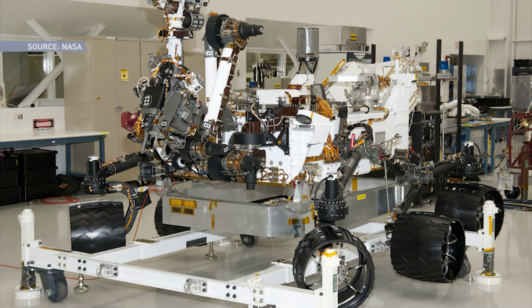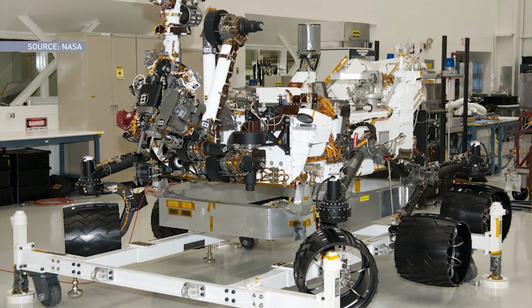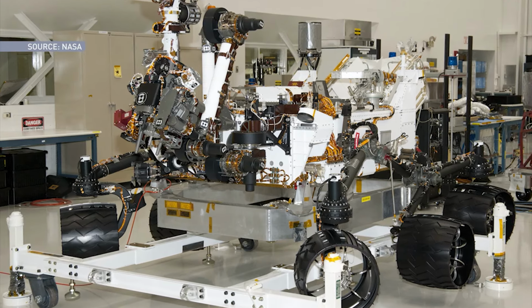Now we have Curiosity and Perseverance that are nuclear powered. They have a nuclear battery on the back that generates power based on nuclear decay that creates heat, and then that heat differential creates the electricity, and then powers the rovers. And those can operate effectively indefinitely, if we're talking decades, 20, 30 years, as long as the rest of the rover is able to maintain its wheel integrity and so forth.